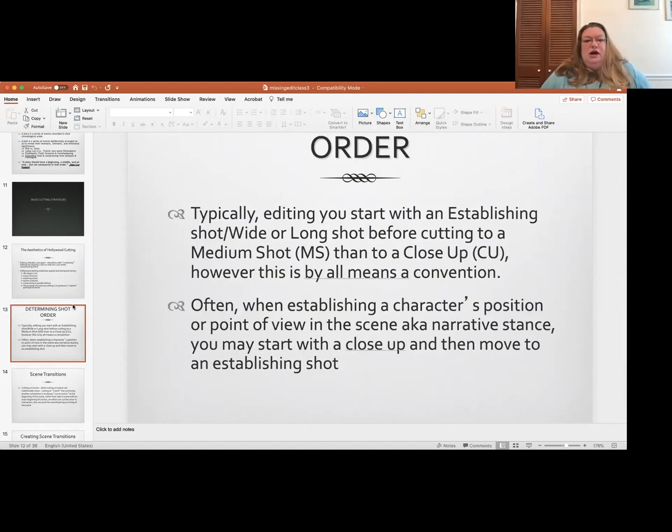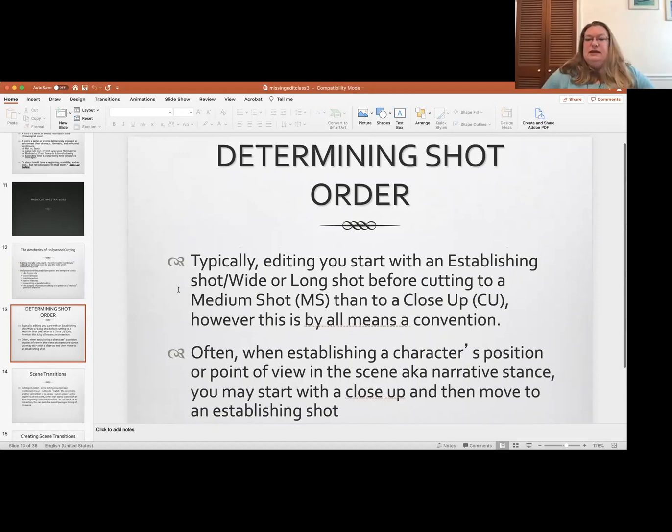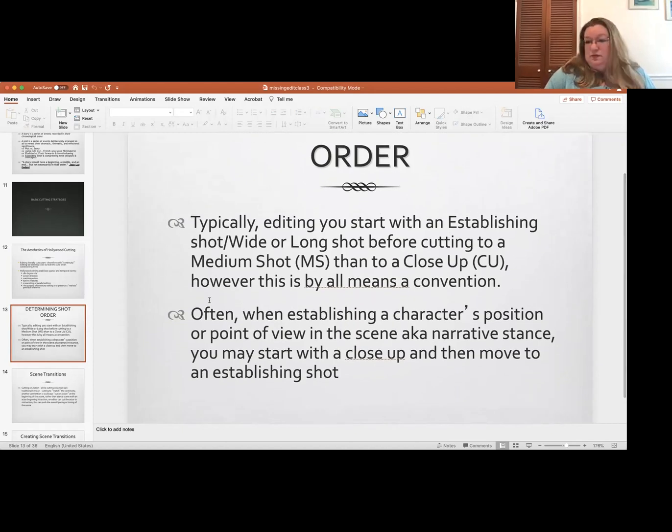Okay, determining your shot order. Typically, it's good to set up what they call an establishing shot. Like, where are we? Tell me what we're doing in this story. And then maybe you go to a closer shot and maybe even a close-up later. This kind of establishes where your character is and what their point of view is. And you can also do the reverse. You can start with a close shot, then go to a medium shot, and then go to a long shot. So you can do either way, but you should have some sort of establishing shot in there somehow. And the sooner the better to give your audience a sense of place.